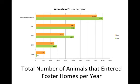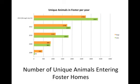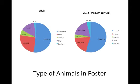It doesn't matter. And then this is the unique animals in foster. So you can see that it's 1,000 less. There's probably 25 to 30% of the animals in foster that get moved at some point. Our foster numbers in 2008, the point of this slide is just to show that the breakdown hasn't changed very much. People want babies, and so the majority of the animals in foster are babies. And that's the lowest hanging fruit, which we'll talk about in a second.